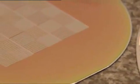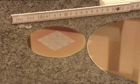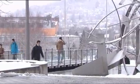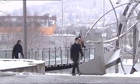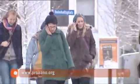Detecting faults in nanocomponents more quickly, as well as improving the accuracy of their engraving, are two of Pronano's goals. So that in the future, electronic devices like computers and cell phones can be even more efficient and less costly, despite their delicate technology.